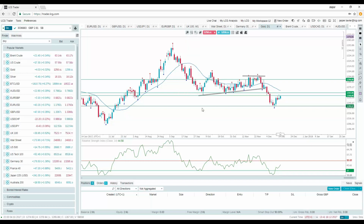Should we get a close through 1265 to the top side and up through the 20-day moving average, then that maybe change the opinion a little bit. Then maybe we'd be eyeing a retest of the rising trend line, which would be up here somewhere, for then the next leg lower.